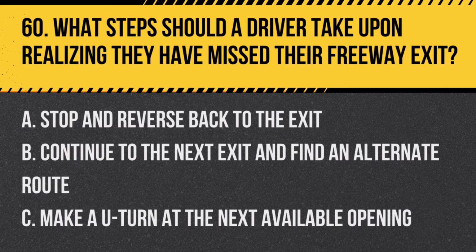Question 60. What steps should a driver take upon realizing they have missed their freeway exit? A. Stop and reverse back to the exit. B. Continue to the next exit and find an alternate route. C. Make a U-turn at the next available opening.